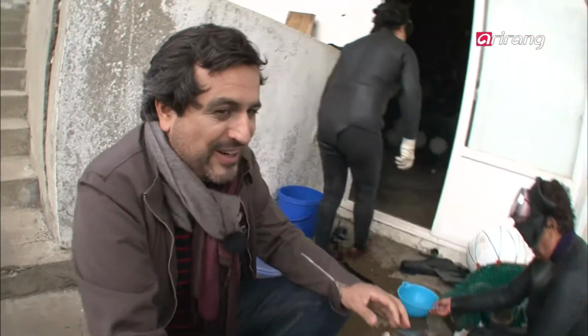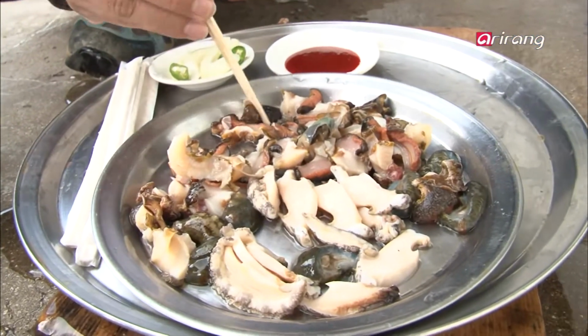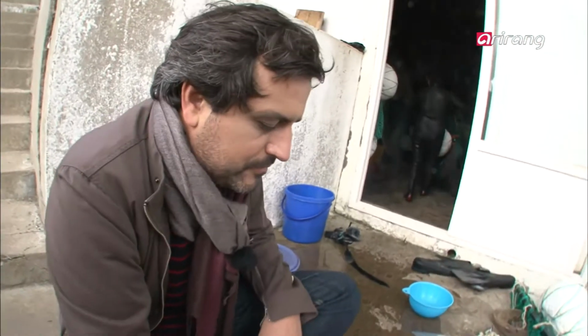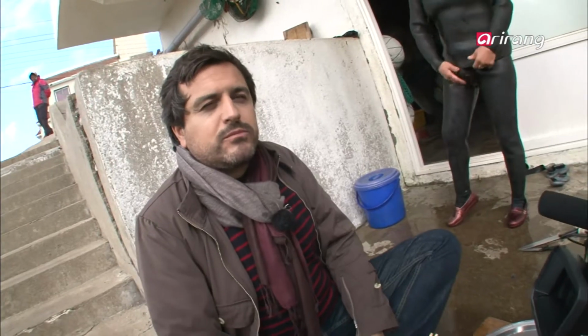I think I'm a little bit heavy for this small chair. Anyway. Let's try. This is the soda, I think. Since they are super fresh, they have this incredible texture, very crunchy.